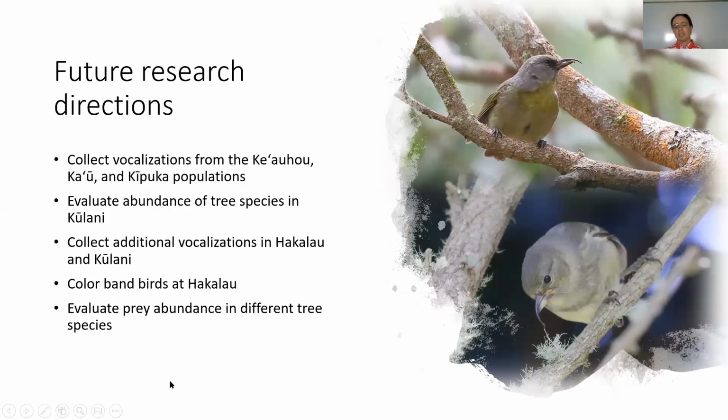And then just to talk about some future research directions, I think collecting vocalizations of ʻAkiapōlāʻau from the other 3 populations that are known, especially from Keauhou Ranch, the Ka'u Forest Reserves, especially Kapapala, and then the limited Kipuka populations would be really valuable for looking at how isolated those populations are, as well as if there's any unique elements to those that are different from the populations we evaluated in this project.